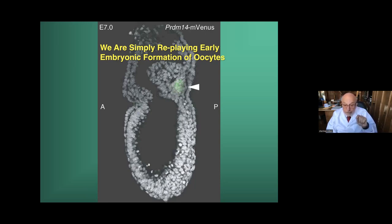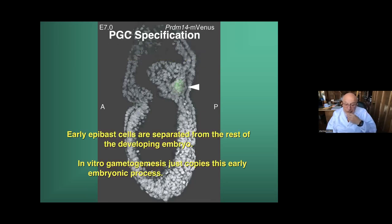They're not even germ cells yet, but they are designated to become germ cells. And we are going to just follow the normal transcripts that in the early embryo allow these designated cells to actually become PGCs, and then the PGCs to become oocytes. So early epiblast cells are separated from the rest of the developing embryo, and that makes sense because the rest of the embryo is going to be differentiating, and these cells can't be differentiating. So that's why they're literally outside the body.